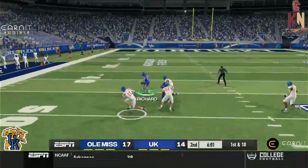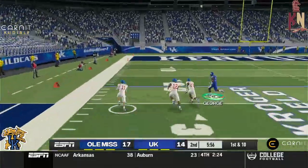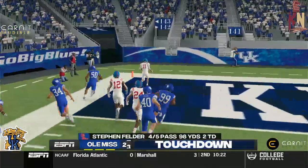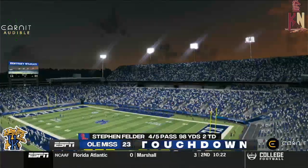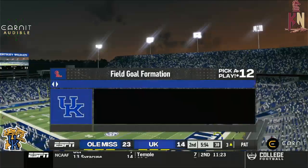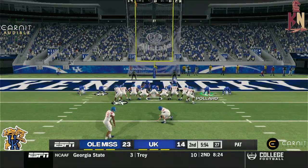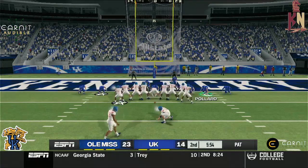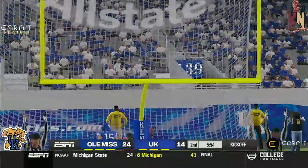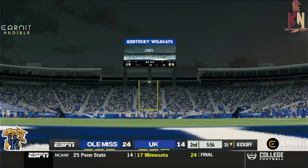And now he's got room to run. At the 30. Down the sideline. The 10. Touchdown, Ole Miss. And he hits the PAT. It was a quick 3-play, 55-yard drive, and that's good for a touchdown.